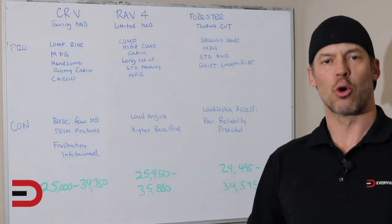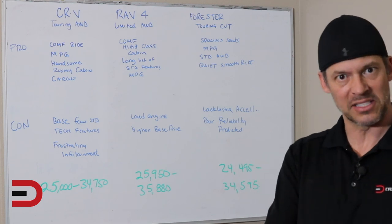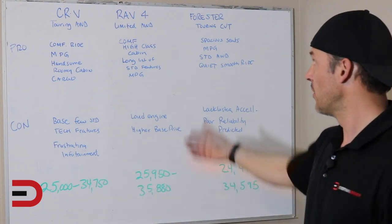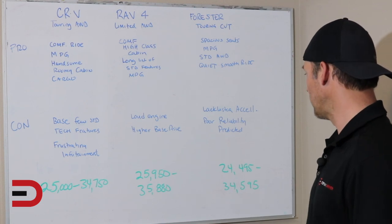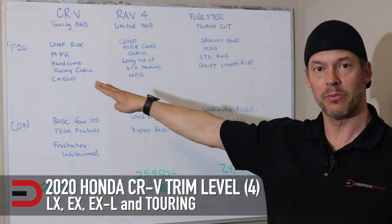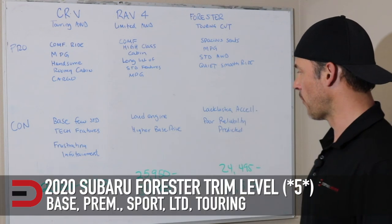All right, let's break down the pros and cons of these three. I'll begin with the price point because it kind of ties into some of the pros and cons. For the CR-V, between $25,000 and basically $35,000. The RAV4 between $26,000 and $36,000. And the Forester between $24,500 and $34,600. Now, there are four trim levels available in the CR-V, 6 in the RAV4, and 4 in the Forester.